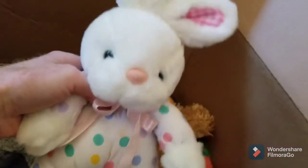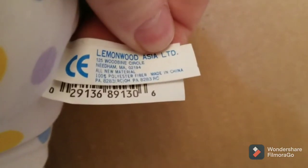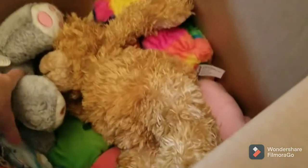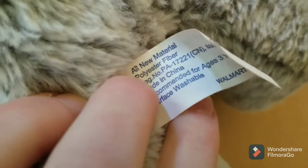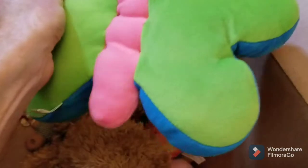Another little bunny. This one does have a barcode. Can't get the tag to cooperate. Lemonwood Asia Limited. Don't know on that one either. Another bunny with a barcode. Made by Walmart. So, more than likely, not any good. Some more Beanie Babies, new in the packaging. A little butterfly. Another Top Shelf Toys.